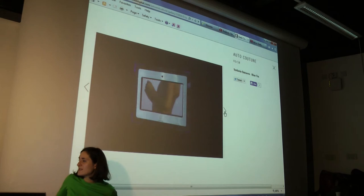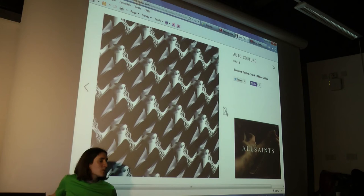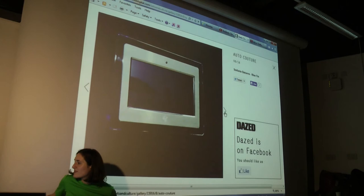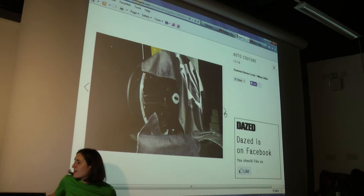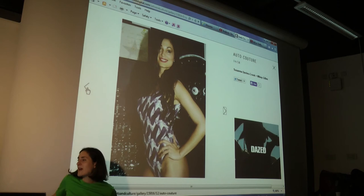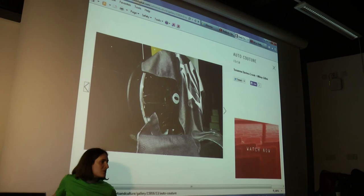Another of the artists designed a swimsuit, and this is the fabric for the swimsuit. So we had a lady there pouring champagne, who was wearing this swimsuit that had been designed by Susanna. And there were a series of towels which were also on display as part of the launch.